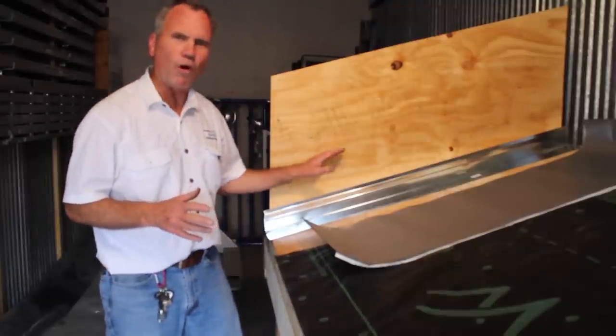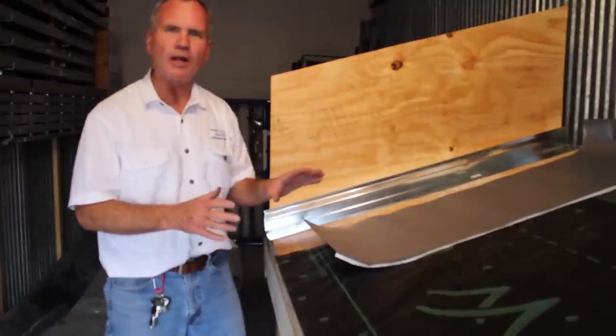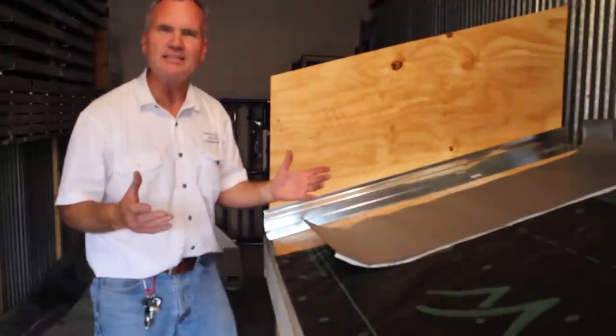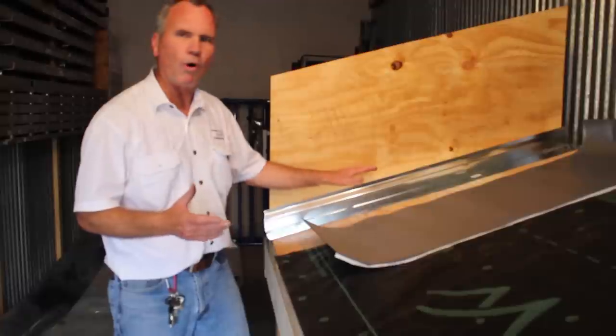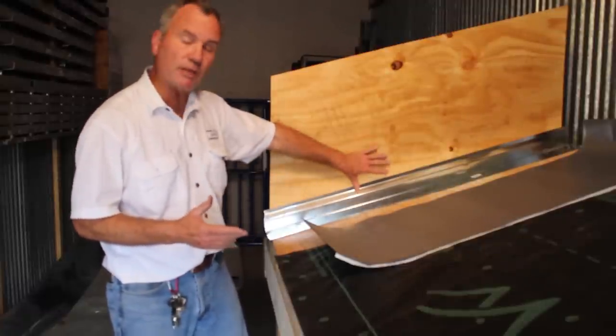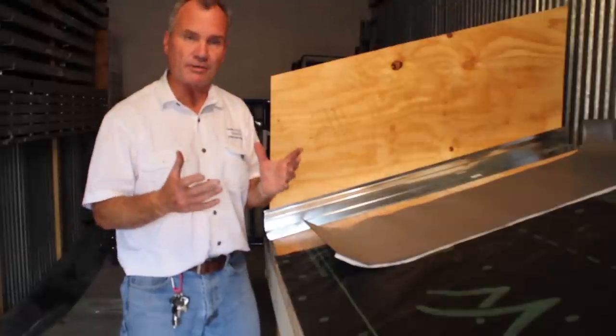Today we're going to be talking about roofing up to a wall. Some people call it an abutment. Confusing, I guess. But roofing up to a wall, whether it is the wall of the house, a second story, or a chimney wall, or whatever.